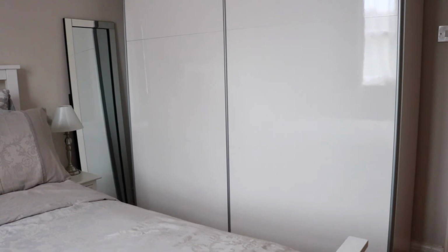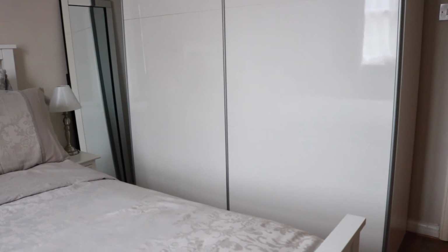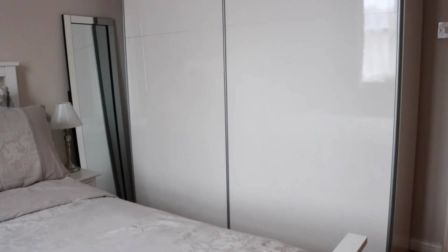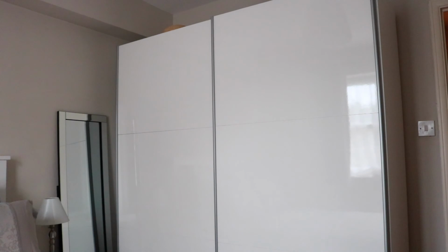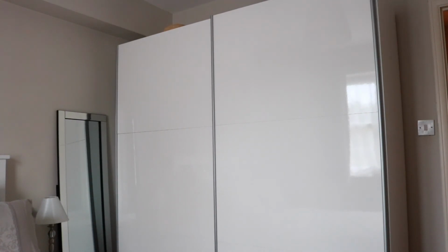These are from Argos. They are gloss white sliding door wardrobes, and again they just fit in so perfectly to the whole theme of the room. Even the trimmings are this gunmetal near silver colour, and yeah, they have a lot of space to them. I am going to do a wardrobe tour so you can see inside, but I won't show you just yet. But it's got a shelving unit. Of course I will leave everything linked down below, and this was £189. And lastly, just beside the wardrobe is another minuscule bedside table with bedside lamp.